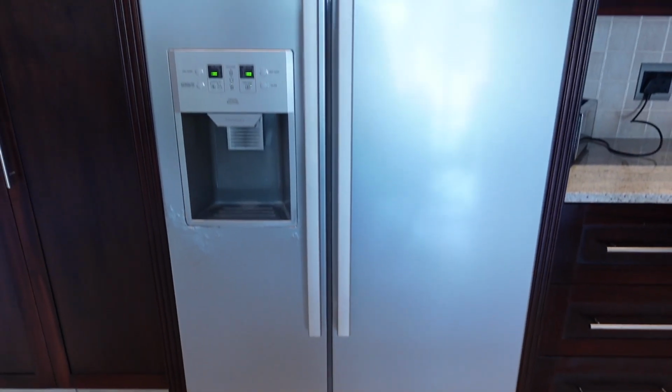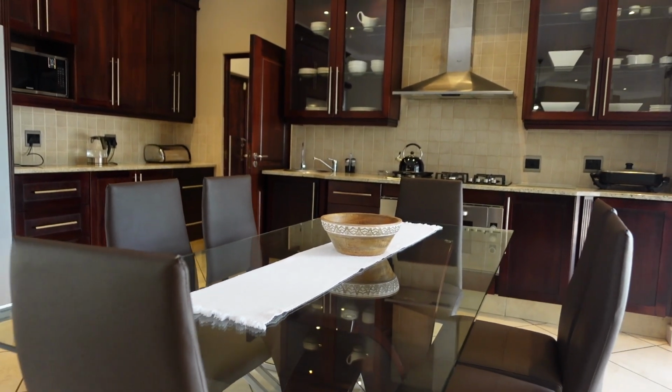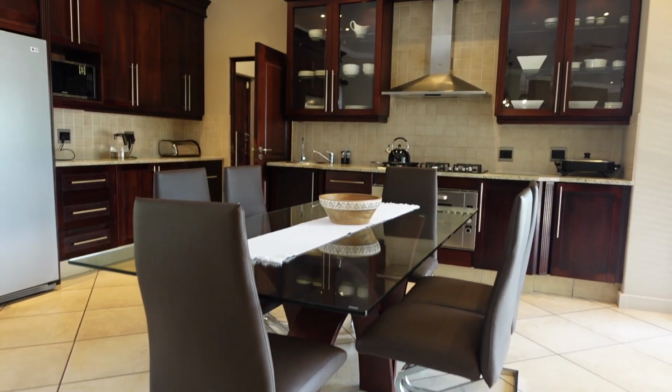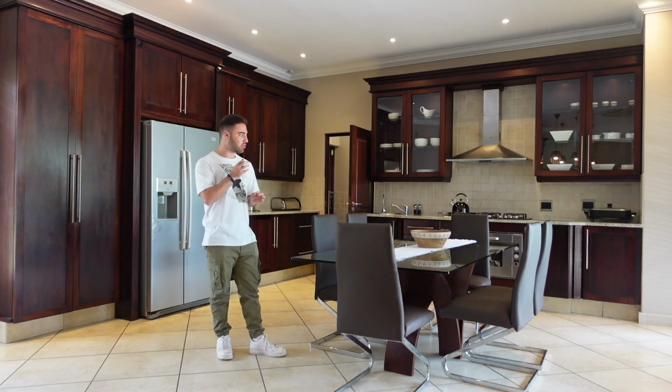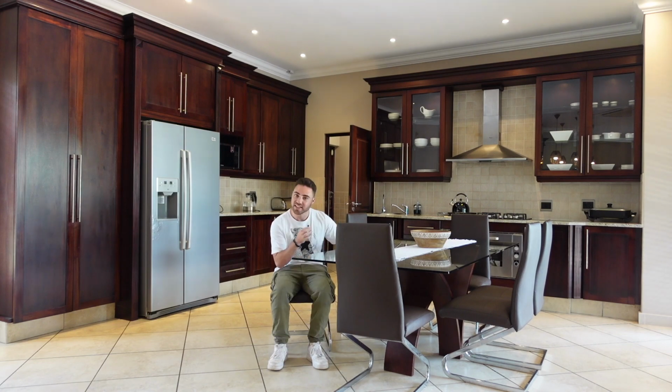There is a huge fridge as well that is half fridge, half freezer, and in the center of the kitchen there is this beautiful kitchen table that is made of glass with these unique looking chairs around it. I really like them. They're comfortable as well, not only good looking. That's about it for the kitchen. Let's move on. Next up, there is a bar.